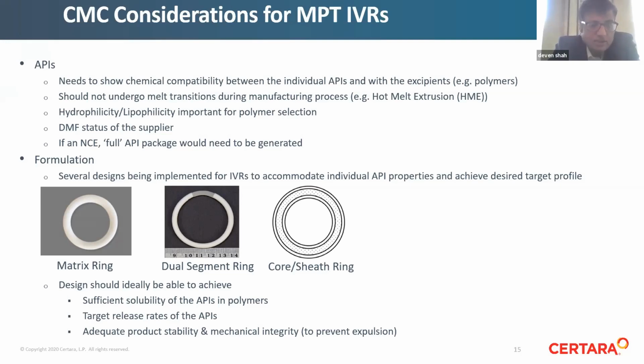The design should ideally be able to achieve sufficient solubility of API in polymers, because that will determine the loading dose that you can incorporate in your polymers. Target release rate is very important, because that's at the end of the day going to drive your efficacy and product performance. Adequate product stability and mechanical integrity is part of stability, but I'm highlighting that separately because, especially for rings, expulsion could be a significant issue, and you need to ensure that it's hard enough so that it stays intact during use over the month period that it might be used. At the same time, it's soft enough so that it can be inserted and it's not deleterious to the mucosal membrane in the intravaginal environment. Next slide, please.